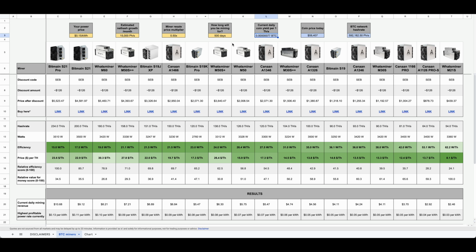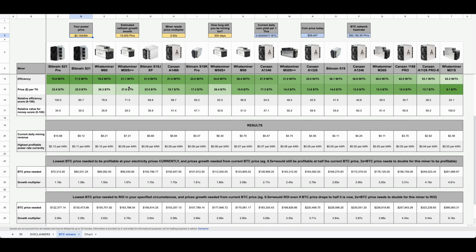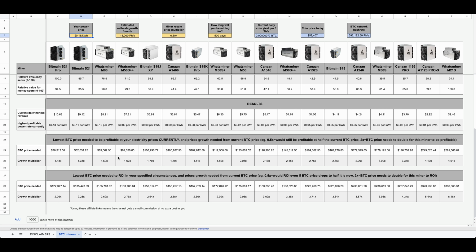Now, what these 4 yellow fields that you can adjust affect are the results in these 2 sections down here. The first section is basically for those of you who are concerned with daily profitability and do want your miner to be, quote unquote, profitable. I already had that whole rant, and you're very welcome to disagree with my opinion there. We can have different opinions and that's fine.